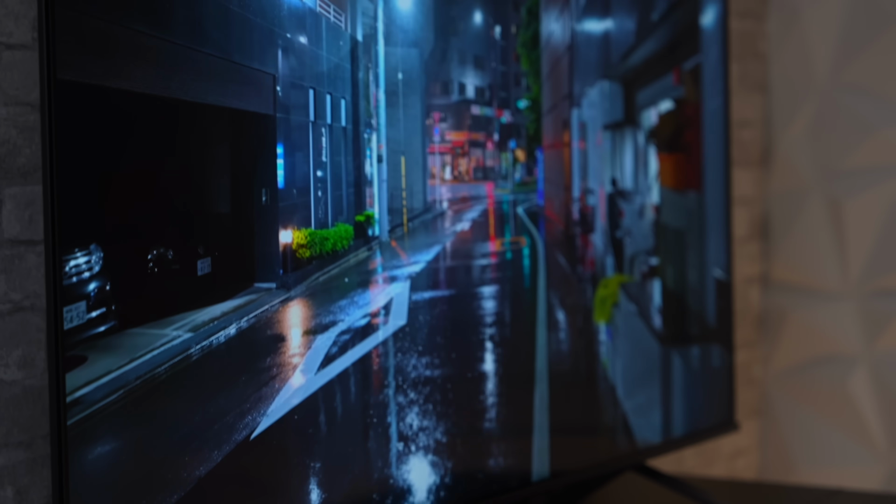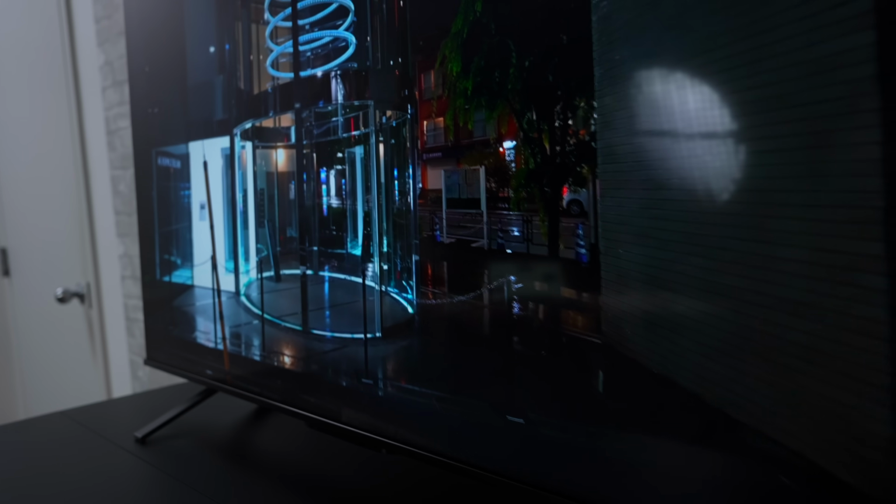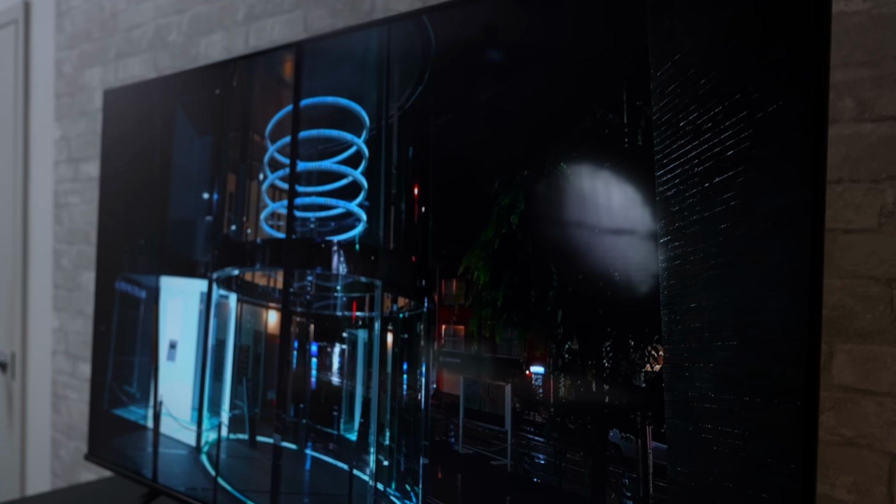And you probably noticed that the bezels are very slim on this TV. Most budget TVs will have really thick bezels because it's cheaper, but because this is a much nicer one and the price point has come down, you get that super slim bezel all around, which makes it look nice and clean and modern, and it's less distracting from what you're trying to watch.